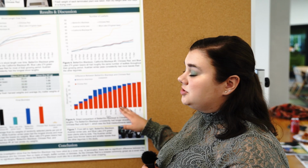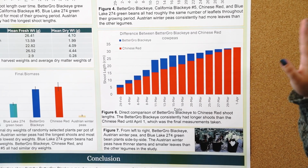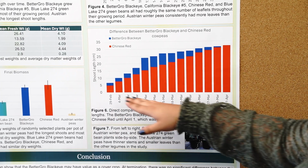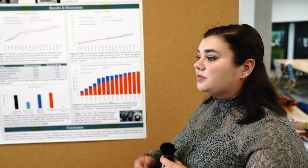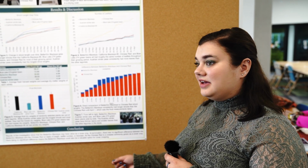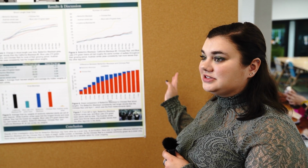I thought it was interesting to directly compare the Better Grow black eye, which is the resistant variety, to the Chinese red, which is already a commonly grown cover crop variety. So over the course of my experiment, this shows how much the Better Grow black eye was outperforming the Chinese red. Results of my investigation show that the Better Grow black eye is worth considering as a cover crop because at termination there was no significant difference between the Better Grow black eye, which is the resistant variety, and the Chinese red, which is already grown as a cover crop.